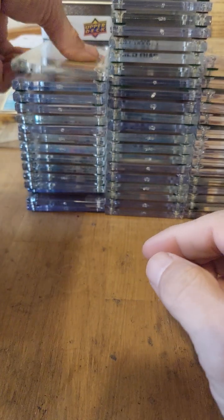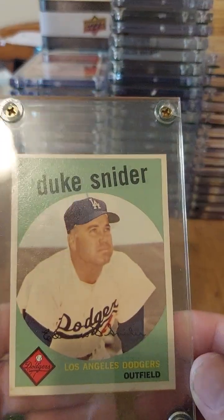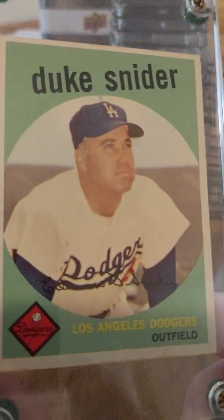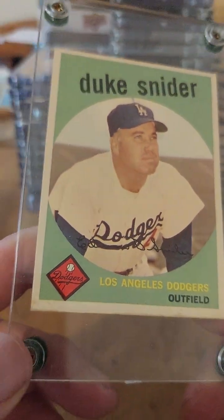Very cool. And here we got Duke Snider. Nice. And do you see that nice red color? You know who that is. We got good old Duke Snider. Awesome. Just a little bit right there, you can see.